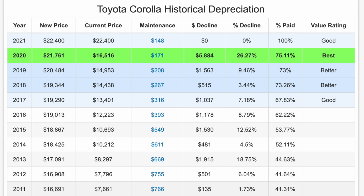For the best model years to buy, check out this chart. The 2020 Corolla is the best pick for the best model year value. With the 2020, you would only pay on average 75% of the price as new, with 92% of the vehicle's useful life remaining.